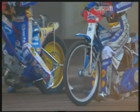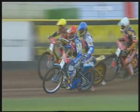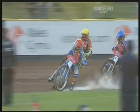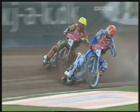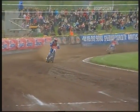Holta, though, he found himself in front and just gently pulled away and away and away. Super stuff there from the Norwegian pole. Look at that, super first turn from him. Adams on the outside, eating the dirt. But Rudy Holta, 3 points in the bag, looks good.